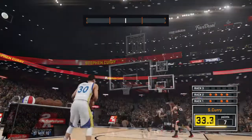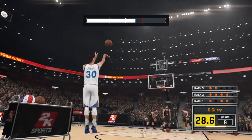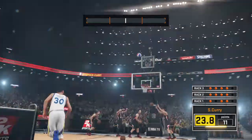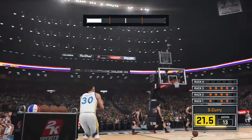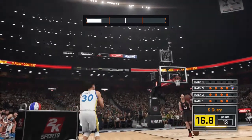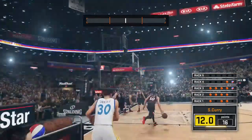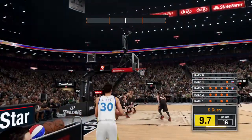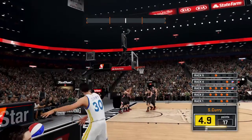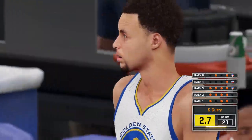Money ball, no good. He's got 8. He's got 9. Curry really catching fire now. He's in the zone. Good for 13. Now 14. One last rack remains. 17 on the board. Now up to 18. He hits the 20 mark on the nose.